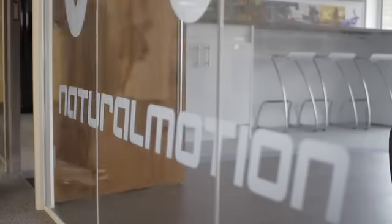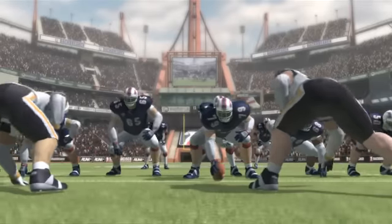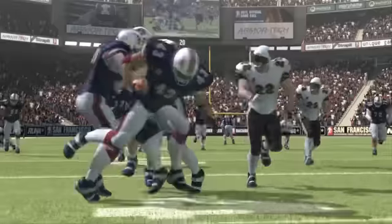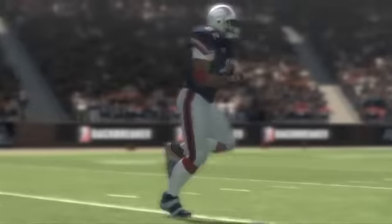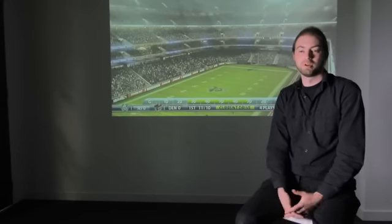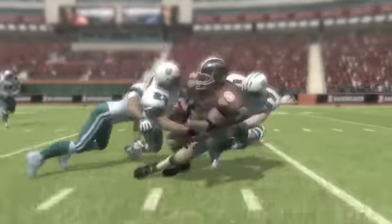Backbreaker is an American football game that we've been working on here at Natural Motion. It's the first sports title that's fully interactive, so it's completely live, just like a real sports event would be. You don't know anymore what's going to happen whilst you play the game. Backbreaker is based on real-world physics. They've got virtual muscles that act in the same way as real muscles. What is special about using physics in computer games is that it gives us the ability to model interactions that would otherwise be impossible to record or too complex for animators to create by hand. We use a real-time physics simulation to create something that is much more real.